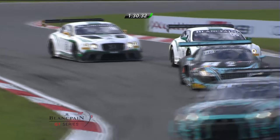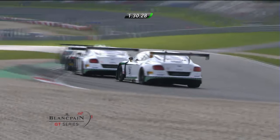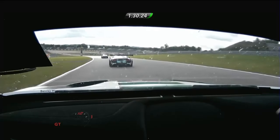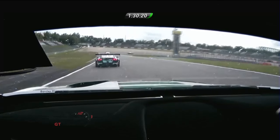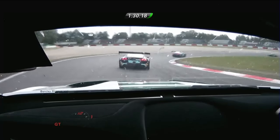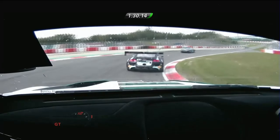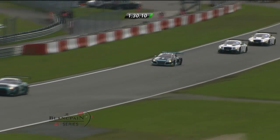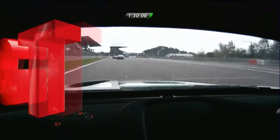Yes, and that pass occurred in turn one, but we've now got to see whether the Nissan in third place can do anything about Bortolotti in the second place Lamborghini. Once he's been released from the rear of the Audi, you can see how much he's been able to pull away, and you can see the lime green Lamborghini as it goes into turn seven. The Lamborghini exits it, and so the Bentley is doing its work, preparing to look for an opportunity again, probably most likely at turn one.